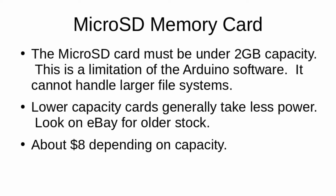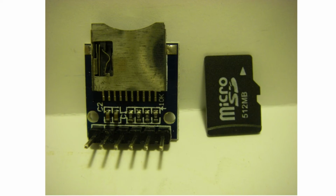Look around on eBay for older stock. The cards that I like to buy when I can get them are old Verizon cards of 512 megabytes capacity. These cards have about the lowest power drain of any of the cards that I've seen. They are kind of hard to find. The last time I looked on eBay, the cards themselves were $6 or $8, but the shipping was $20 per card because they had to come out of the UK. Look around, keep an eye on eBay, look for older stock, and you can find something.